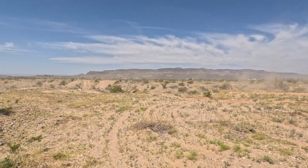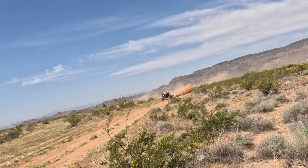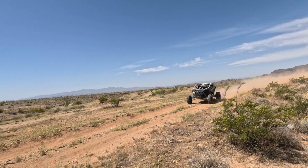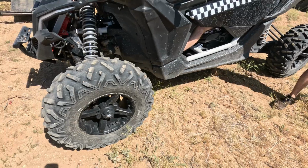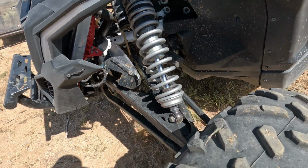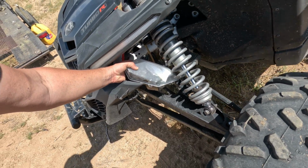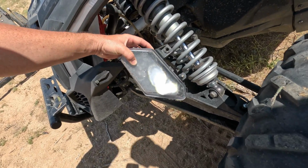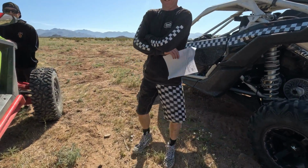There we go. Dude, I think something's dragging. Yeah, I did think we saw something shining that wasn't belonging there. You got a headlight issue here. Son of a... So what did you think of the track, Paul?